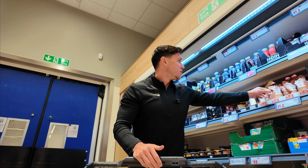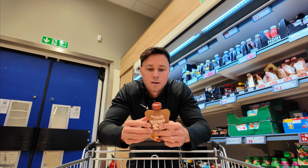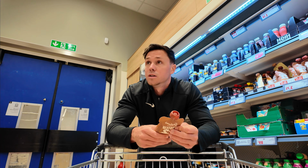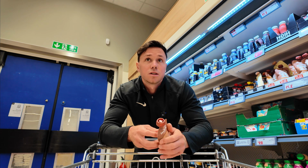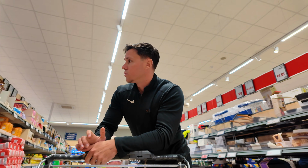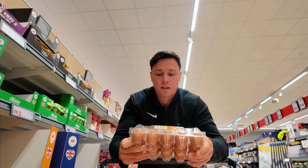Anyway, one thing to avoid, in my opinion, is going to be stuff like this. You know, protein desserts or foods, especially as well. You've got pre-prep meals that are high in protein. All these are going to be a lot more expensive than making it yourself and full of other additives that you don't really need. Right, next up we've got eggs. Going to be going for mixed size eggs, free range always.